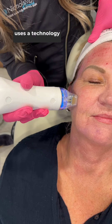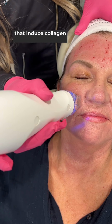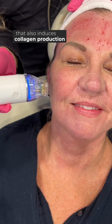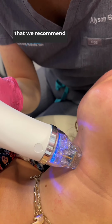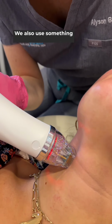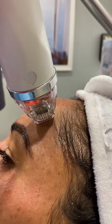The Greenwich Secret uses a technology that includes microneedling, which causes those little tiny temporary micro injuries to the skin that induce collagen production, paired with radiofrequency, which is an energy that also induces collagen production in our skin. And the reason we call it the Greenwich Secret is because we add a third component, and that is what we call a little topical cocktail that we put on immediately after the treatment, which then allows in these little micro channels that were created. These topical treatments then seep into the skin and give you a third generation of collagen. Some of the topical treatments that we recommend and use are Sculptra. We also use something called TXA, which helps with discoloration. So there's a number of different topical treatments that we put on top to make it the Greenwich Secret.